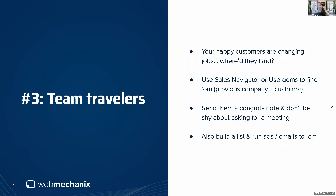Number 3, team travelers. So this is a personal favorite of mine. I probably generated 7, if not 8 figures of pipeline for my current company, WebMechanix, just based on this one technique alone, right? So you have happy customers. Your happy customers are not going to stay in the same job forever. Ultimately, they're going to change jobs. They're going to land somewhere else. The question is, where do they land?